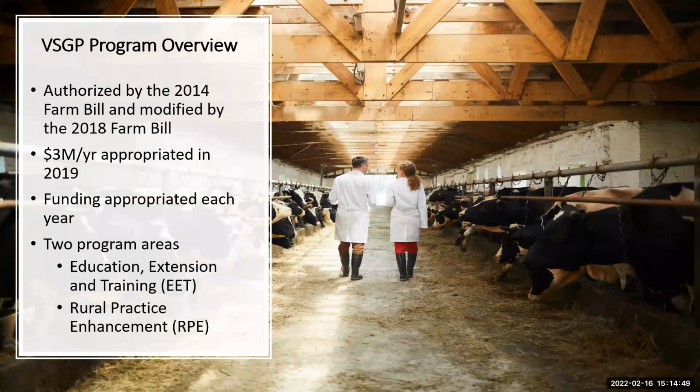The VSGP is authorized by the 2014 Farm Bill to make competitive grants available to qualified entities or individuals that carry out educational programs or services for the purpose of developing, implementing, and sustaining food and large animal veterinary services and relieving veterinarian shortage situations in the United States. Also, funding is allocated each year for awards in two program areas: education, extension, and training, which we will refer to as EET, and rural practice enhancement, which we will refer to as RPE.